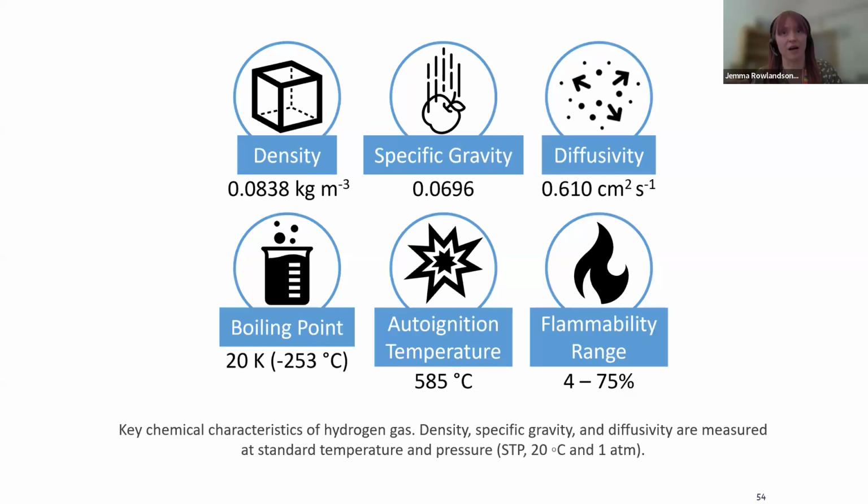In terms of indoor environments, leaks become much more serious because you can get a vapor accumulation, you get that hydrogen rising to the top, and you get these areas of local flammability.